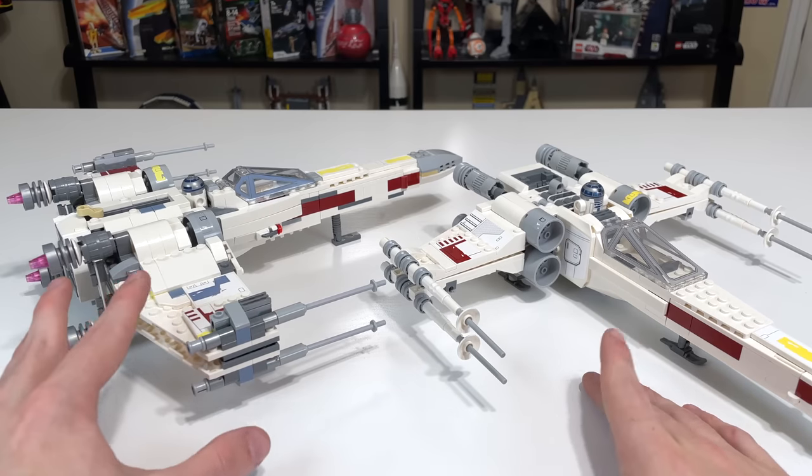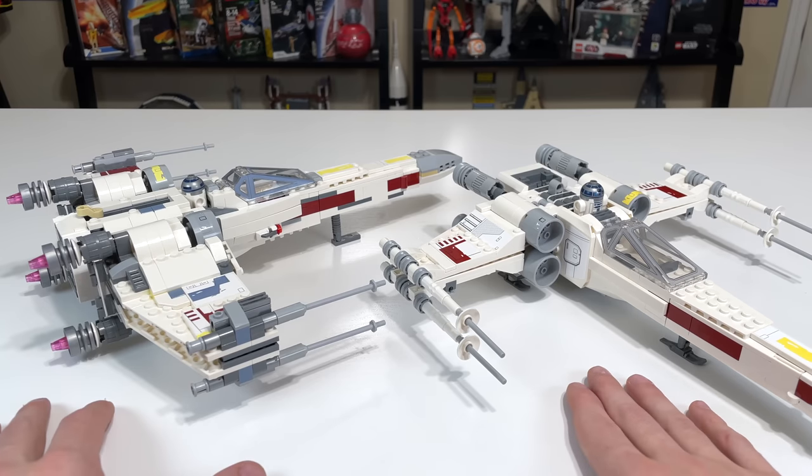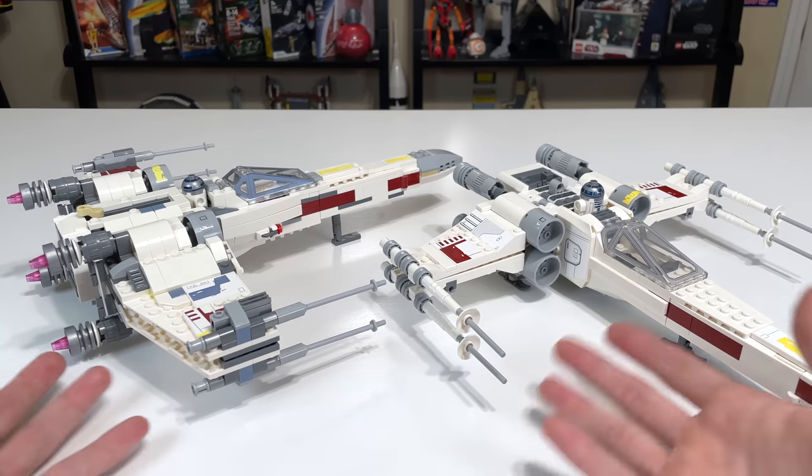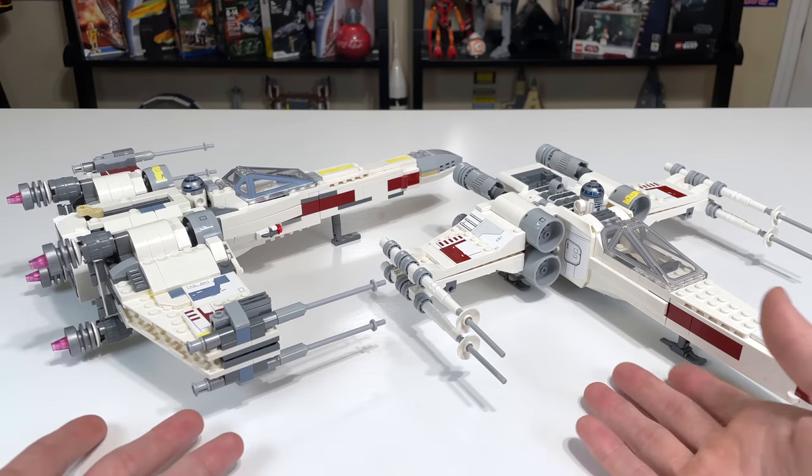I think it's pretty straightforward, though, that in general, the 2018 version has a better design overall than the 2021 version, and it would also be better for display, although that may come down to personal preference on the look of the X-Wings. If you're trying to pick one to put on your display, you can pick that for yourself, but I would pick this one.